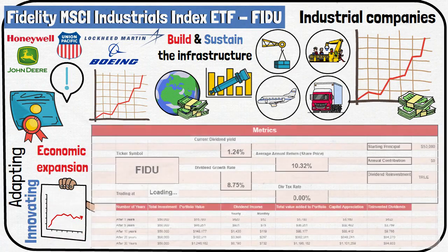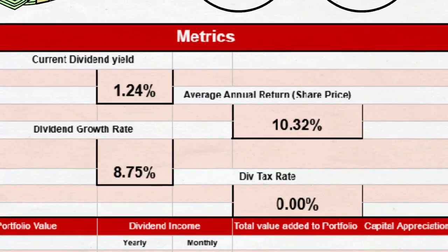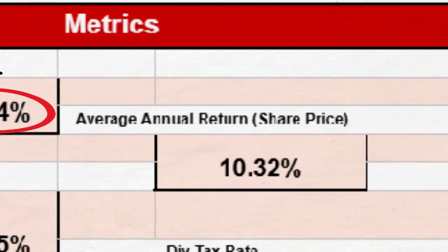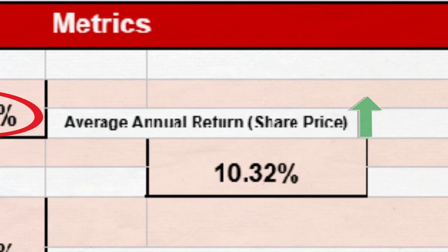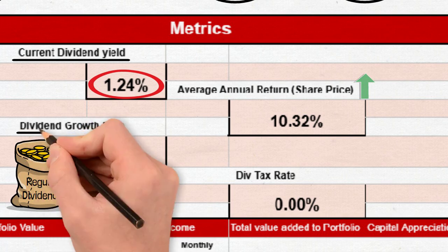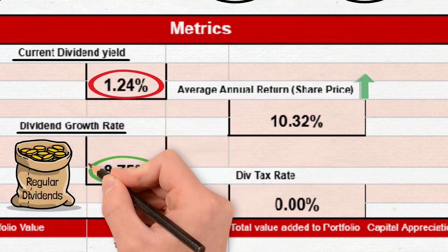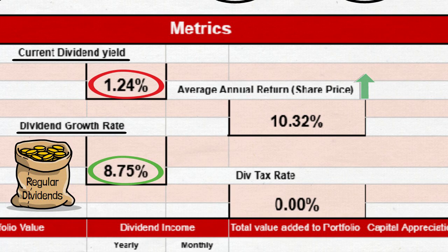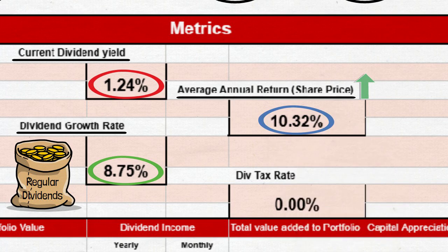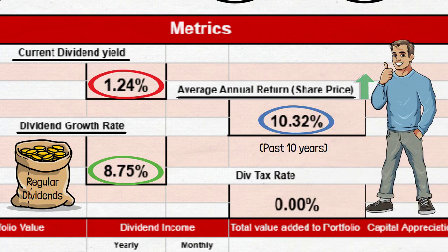When considering FIDU, it's important to look at its current dividend yield of 1.24%. This means that, in addition to potential growth in the share price, you also receive regular dividend payouts. FIDU's average dividend growth rate stands at 8.75%, and in terms of price growth, FIDU has seen an average share price appreciation of 10.32% over the past 10 years, which makes it a strong contender for investors seeking both growth and income. Now, let's talk about the future.